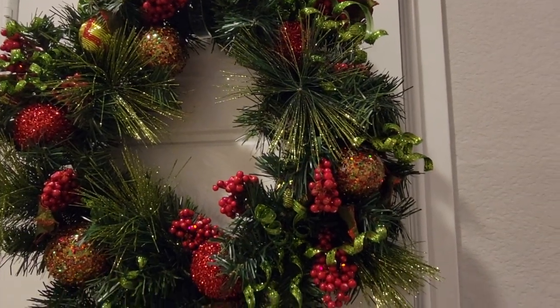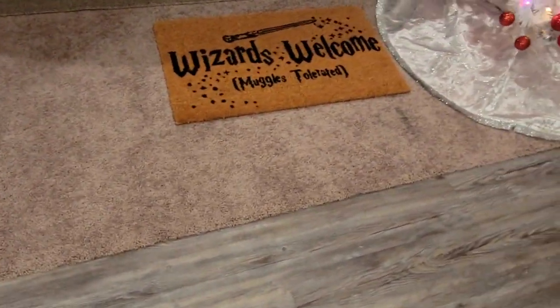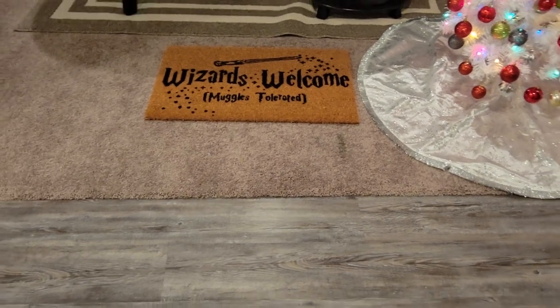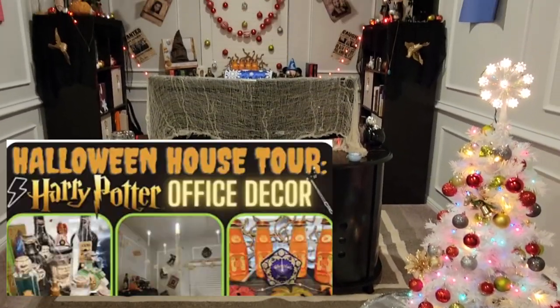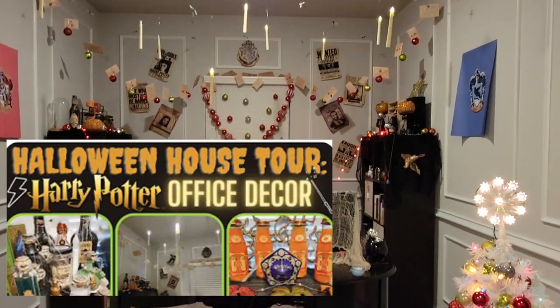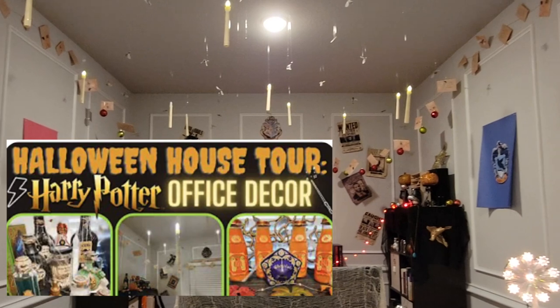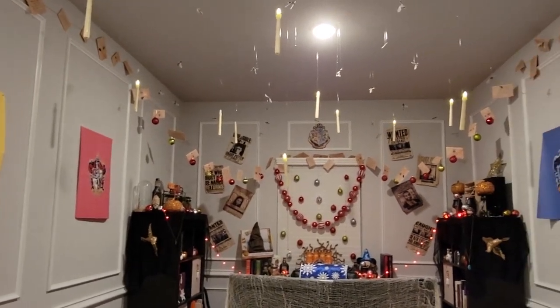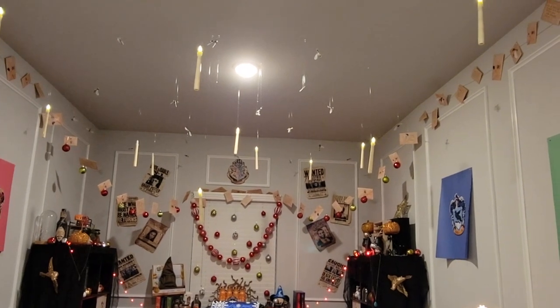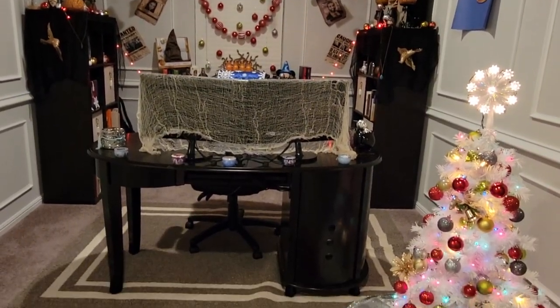And to the right, we have my Harry Potter themed office. It's actually supposed to be my husband's office, but I kind of took over. I do have another video showing in greater detail the office and all of the decor, so if you want to check that out, I will definitely link that video down below. I didn't change too much to the room since that last video, except for some extra ornaments and of course this little Christmas tree right here.